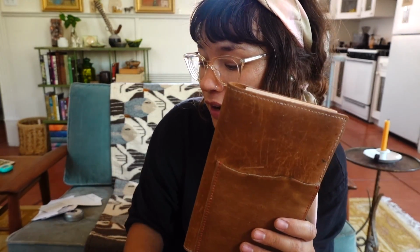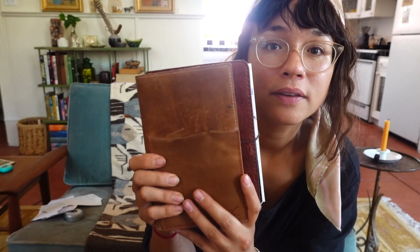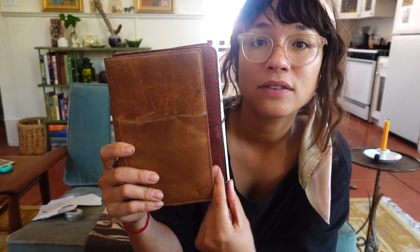And so anyways, when I first got this, first of all, I like the size a lot. Here's a comparison to my E-Class B6, the normal B6 size. And as you can see, there's quite a bit of additional space, but the height is the same. So this is the B6 Slim.